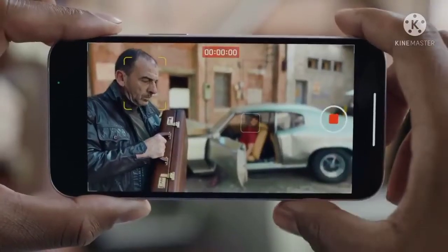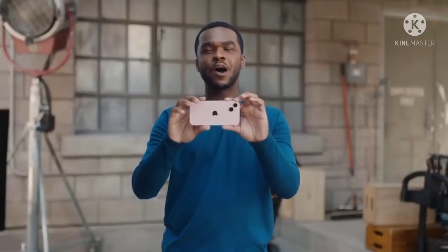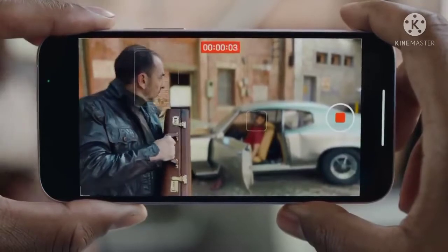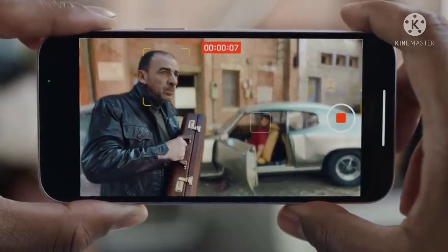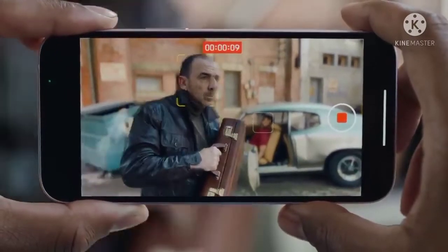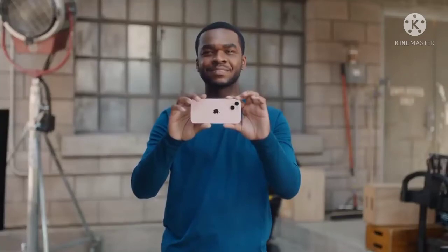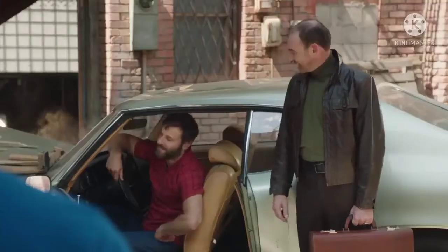And action. By selecting cinematic mode, your iPhone will automatically detect a person, object, even pets, bringing them into focus and softening the background around them. Just hit record, and the camera changes focus intuitively when it recognizes a new face or subject, creating the ultimate cinematic effect. And remember, cinematic mode is available on all new iPhones. Cut! Great job, you guys. I actually thought you were unconscious.